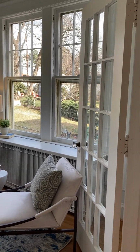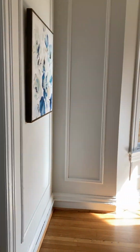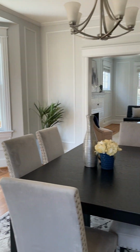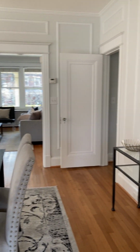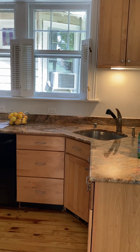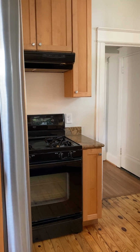All the windows are older. Some do have storm windows, but some, the storms are missing or they're broken. So for a house this size, this kitchen is rather small.